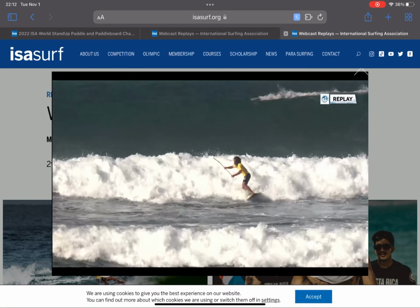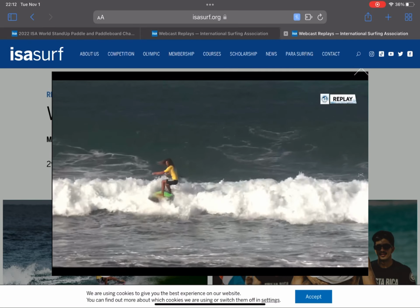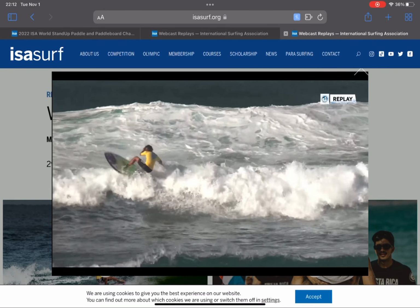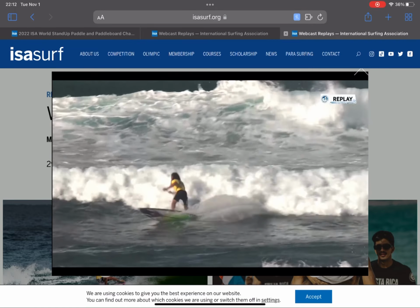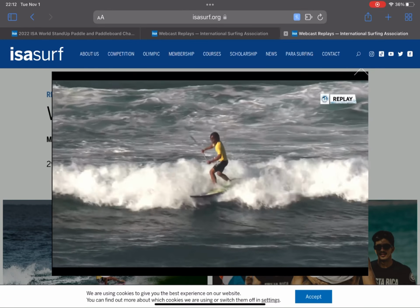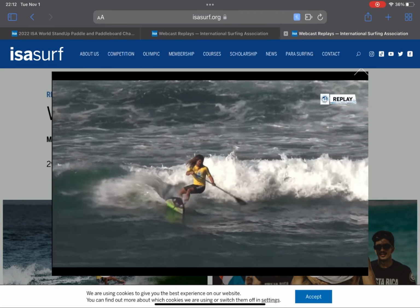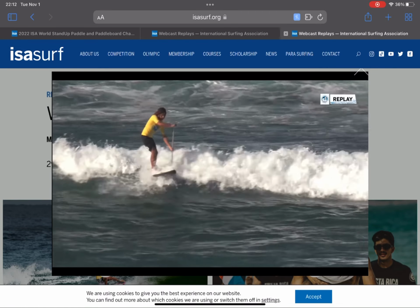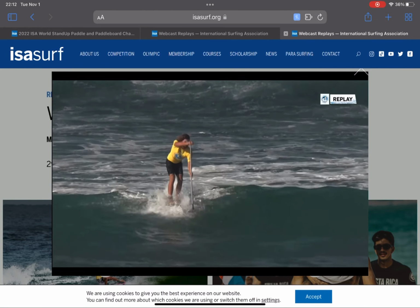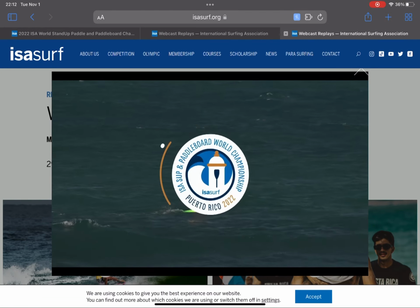Then, boom, back onto the forehand side. Really pushing that board high on the whitewater, keeping that nose free. Boom, one more time. Even slashing through like it's an open face. Rodinger sliding right through that whitewater like it's not even there. There, switch stance. We saw him in his first round heat actually take off goofy foot. He's been known for that.